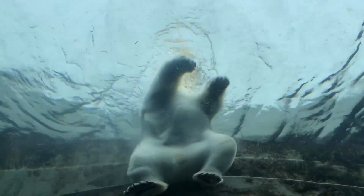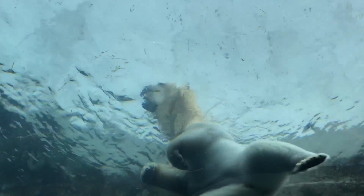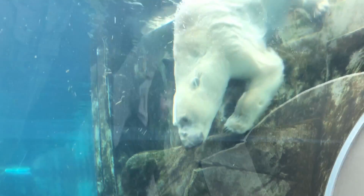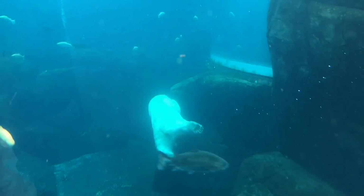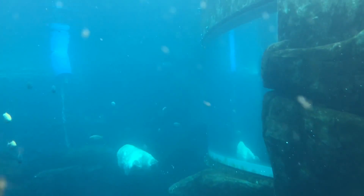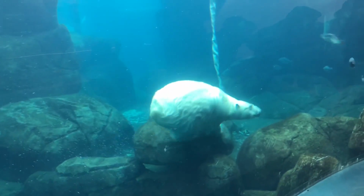So while she's resting on the surface, the fish are making their way back towards the deep end. They know that that's the safest place in the pool. And then off she goes again. Okay, here she goes again. Trying to get under the fish and then propels herself off the rock, using the momentum to try and catch a fish. She just missed it.